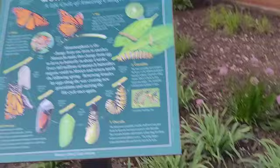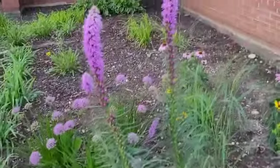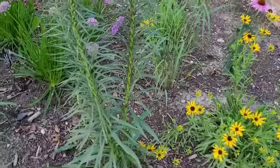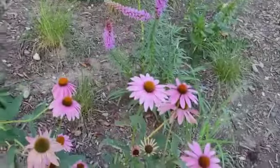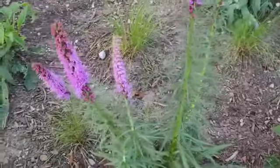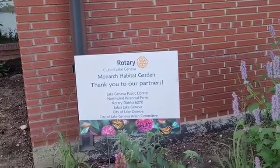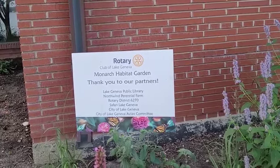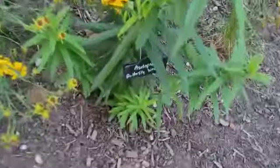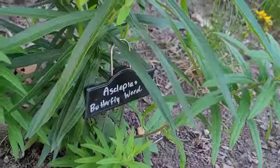So, life history. Here you see one of the flowering alliums. This is Liatris spicata or pycnostachya, blazing star. This is coneflower, Echinacea. This is Agastache foeniculum. This is named as Monarch Habitat Garden, Lake Geneva Public Library, City of Lake Geneva, and depiction of monarch butterfly, Danaus plexippus. This is Asclepias tuberosa. This is Coreopsis.